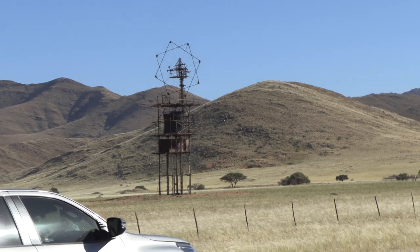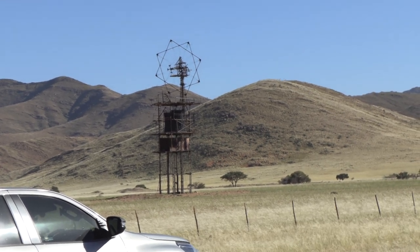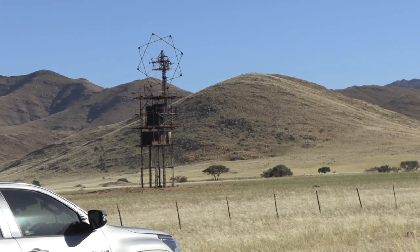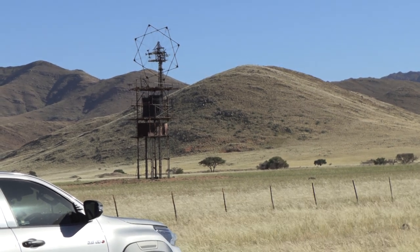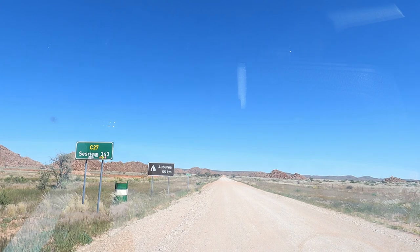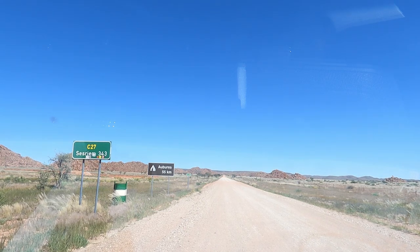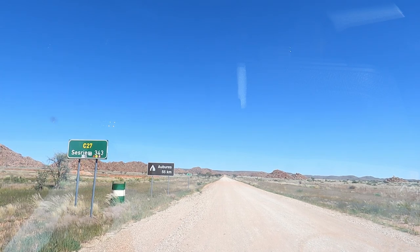This is the structure that I was talking about on the GoPro. Could be a homemade TV aerial. Orbez, that's how you pronounce this, 55 k's from here. This is the C27. Sesrum, 343 k's.